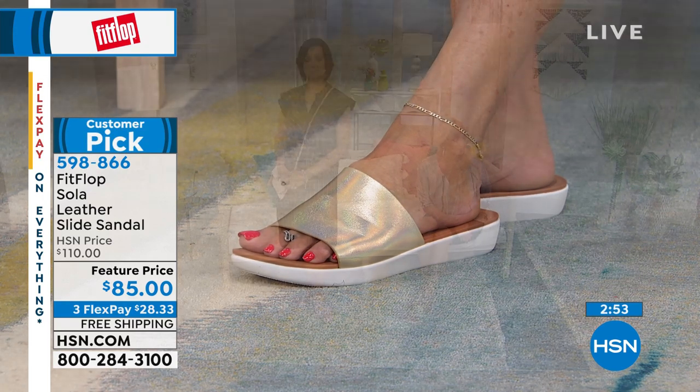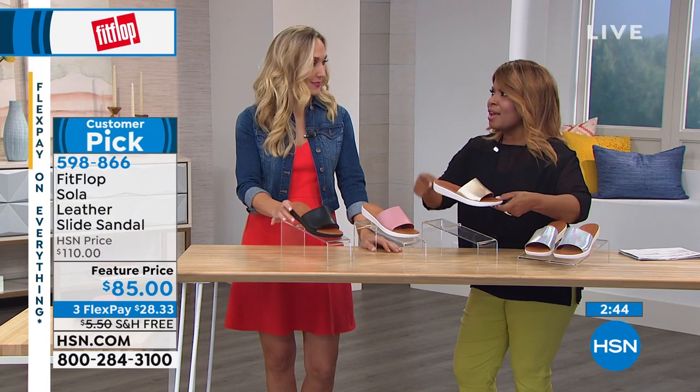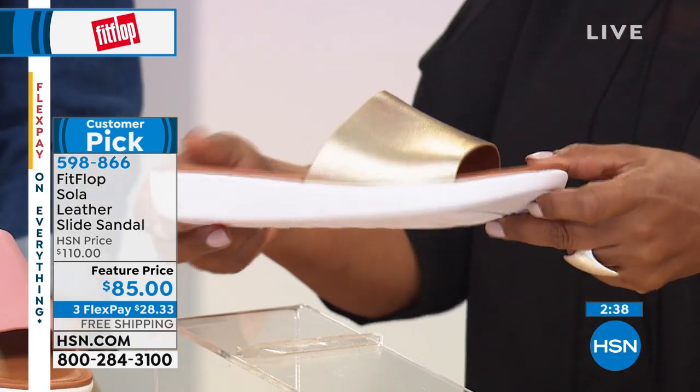It's such a really, there's something about it. I'm not surprised that this is a customer pick, because the size of it and the scale of it is so classic looking. Kind of reminds me of Camelot, Jackie O. It's so clean looking, isn't it? Absolutely. It's a beautiful, beautiful shoe.